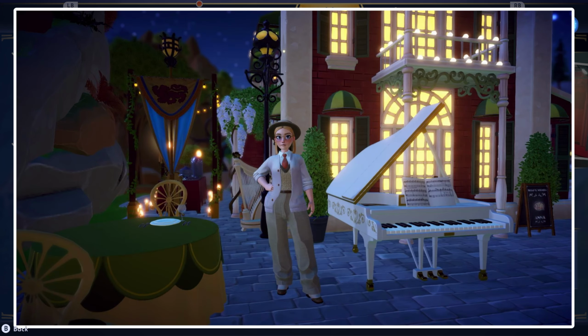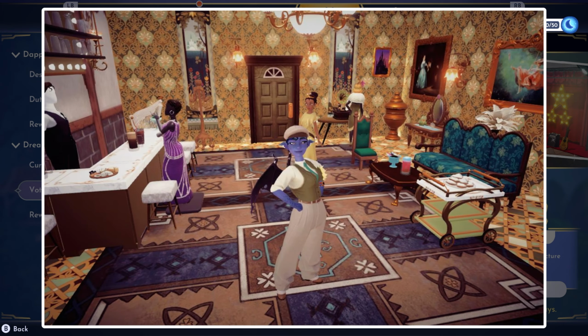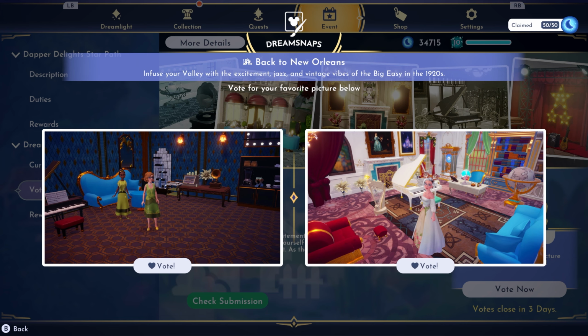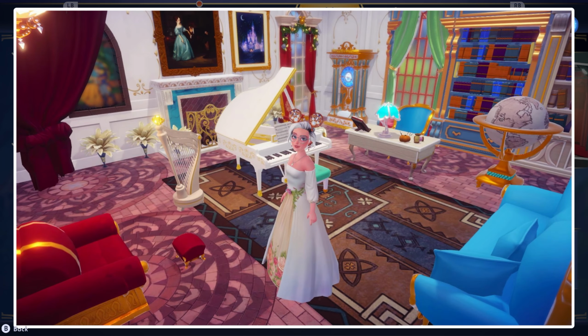It's cute. Like the outfit. Nice little outdoor dining area. Oh, such a cute character. Alright, I gotta vote for this one. I love the character. The interior designing. Very nice. Very aesthetic. Love it. Cute.